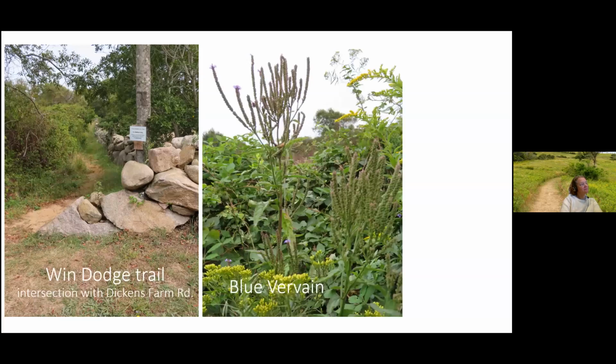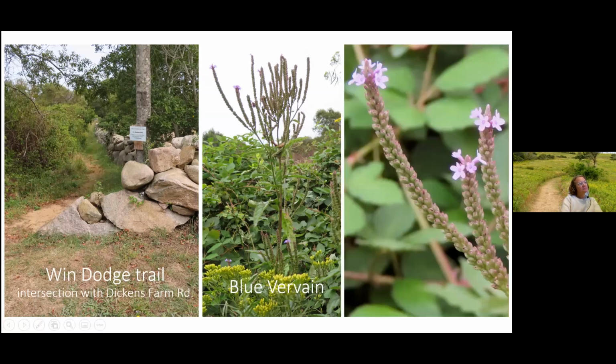And along this way, you'll also see some blue vervain, another wildflower whose form is very identifiable. And again, I guess this particular day, I was just really into shape and form and color. And here's an up close of the blue vervain flower spike. You can see these little tiny flowers, and each one of these, they bloom as they go up. Little tiny flowers just going up and up and up. And so that's the blue vervain.